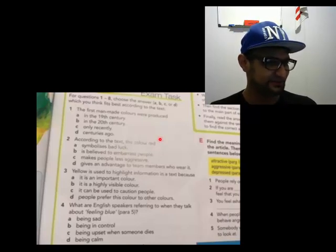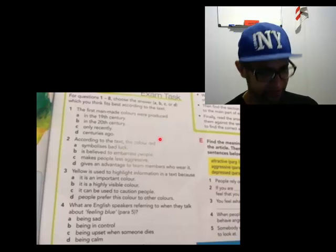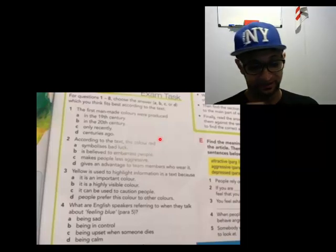Number 3, yellow is used to highlight information in a text because A, it is an important color. B, it is a highly visible color. C, it can be used to caution people. Or D, people prefer this color to other colors.